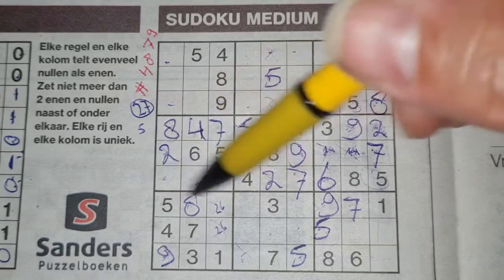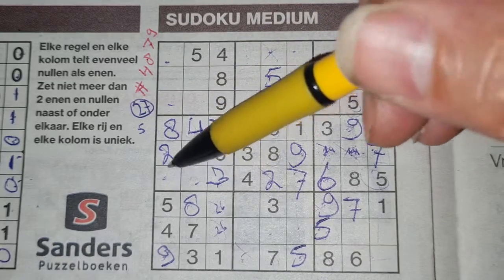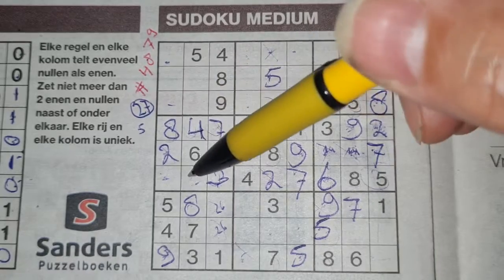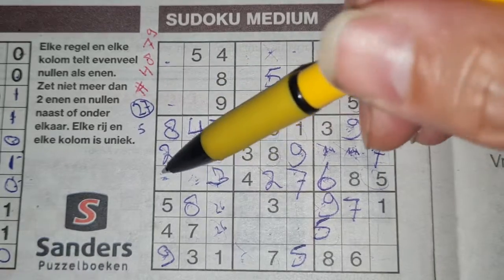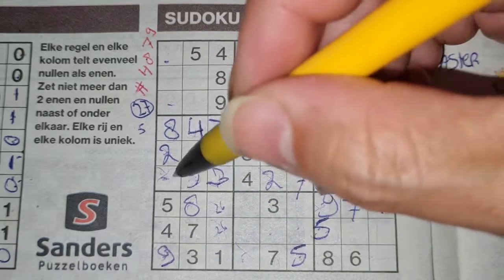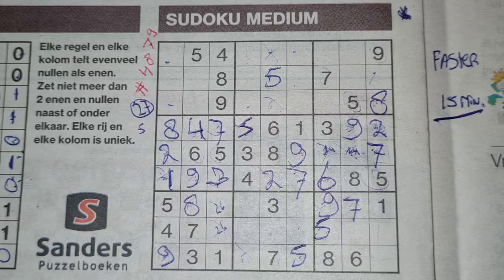Two numbers left in this big square. Four numbers, the 1 is missing, the 2, the 3, the 4, the 5, the 6, the 7, the 8, and the 9 is missing. 1 and a 9. We have a 9 in this column, first column. So no 9 there, 9 should be here, and a 1 goes there.